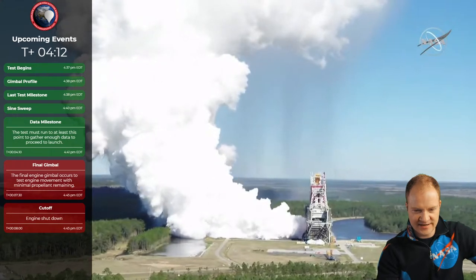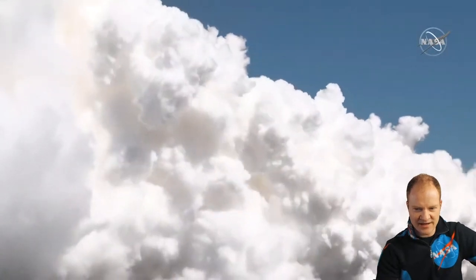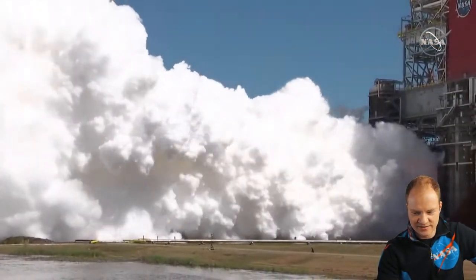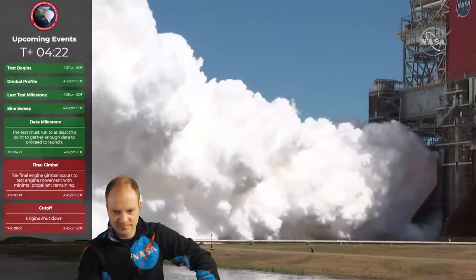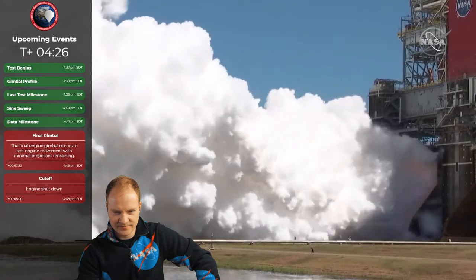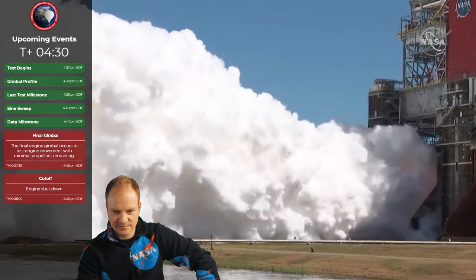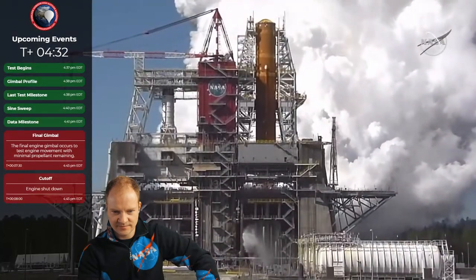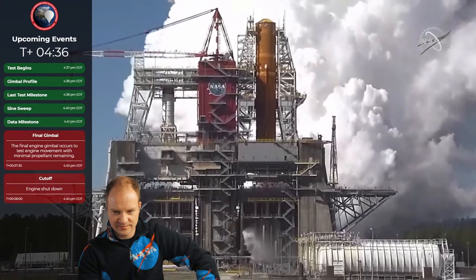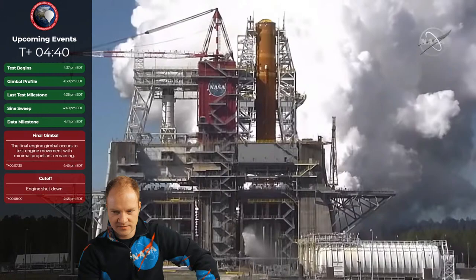That's it right there. There's the data milestone. That's what they needed. They needed to hit that milestone to have enough data to proceed. And she's still going. It took us 4 minutes 30 seconds to shoot in the FRT profile. Item 16.